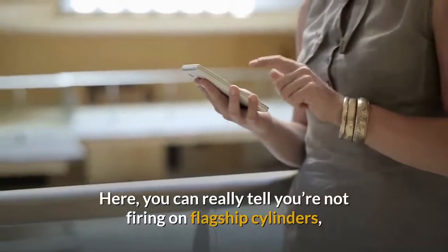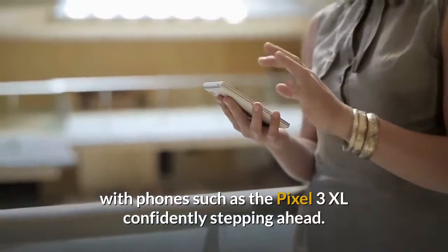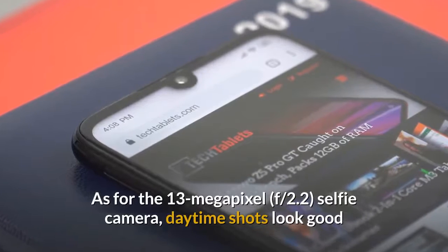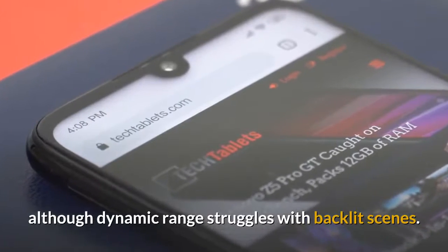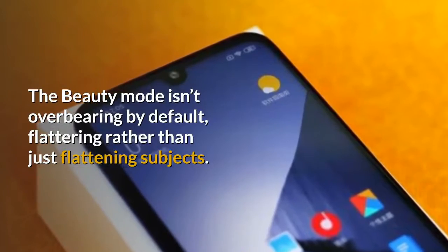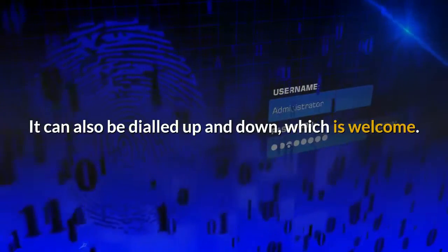Here, you can really tell you're not firing on flagship cylinders, with phones such as the Pixel 3 XL confidently stepping ahead. As for the 13-megapixel f2.2 selfie camera, daytime shots look good although dynamic range struggles with backlit scenes. The beauty mode isn't overbearing by default, flattering rather than just flattening subjects. It can also be dialed up and down, which is welcome.